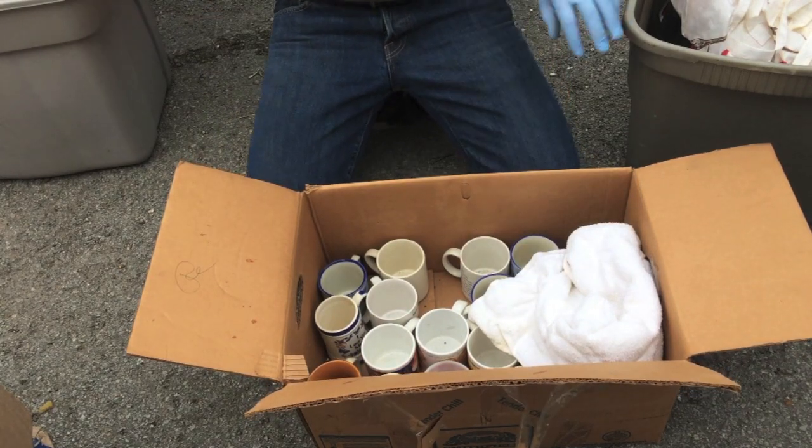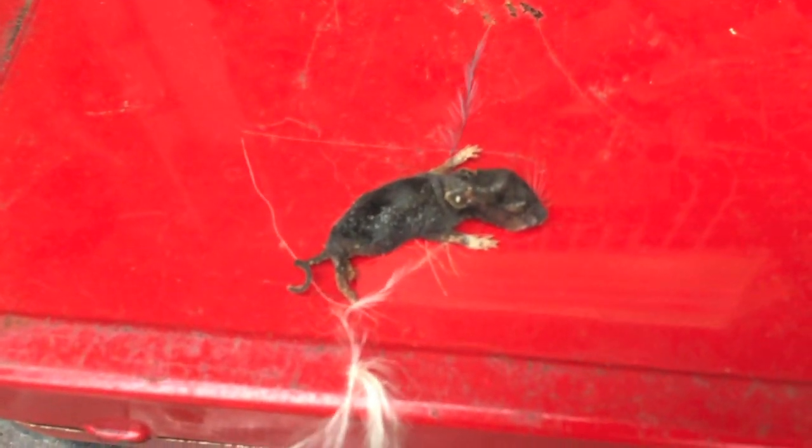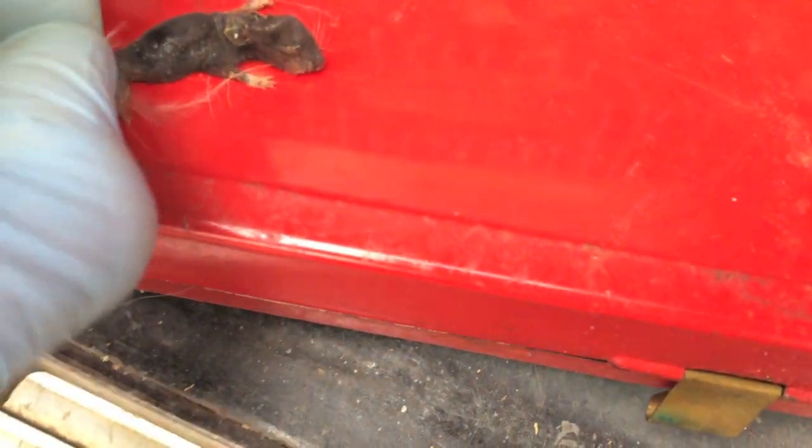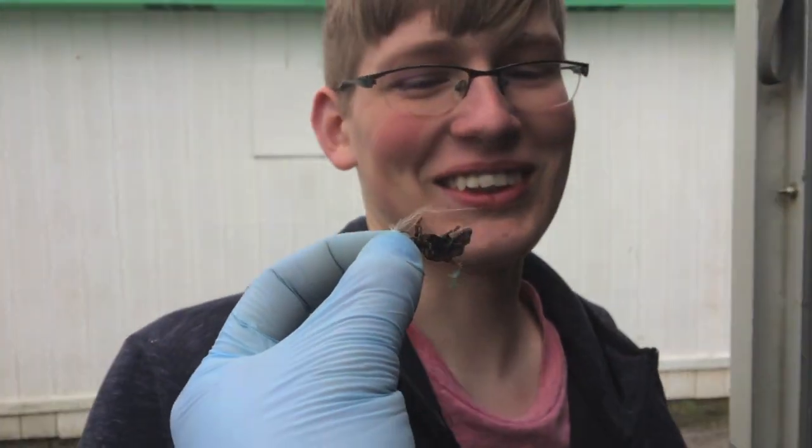Alright, that's that box. We were just going through another box, pulled this out. Look at that little guy that's on there. Yeah, a dead baby mouse. There's my finger for comparison in size. Just a little tiny guy. That's disgusting, he's a crispy critter. Deep fry him. I eat him. There you go. Yummy, yummy. $5. I'm allergic. I got them allergies.